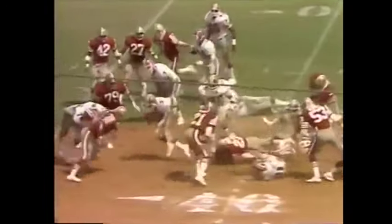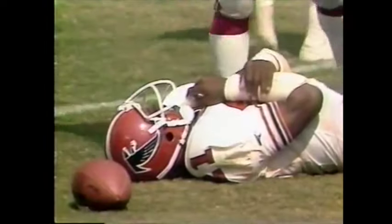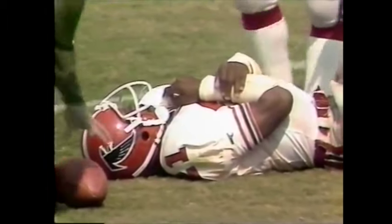Kane, he's got it. And more. And Kane inside the 20-yard line and down to the 16. Ronnie Lott and Carlton Williamson hanging on. Picked up 22 yards, Lynn Kane. And he's still down there.